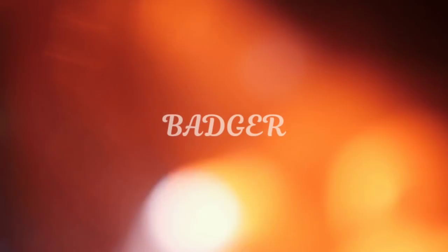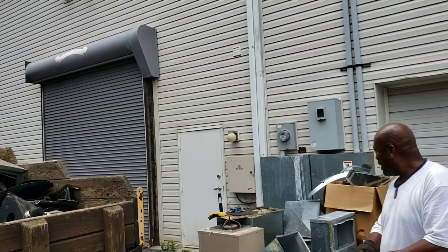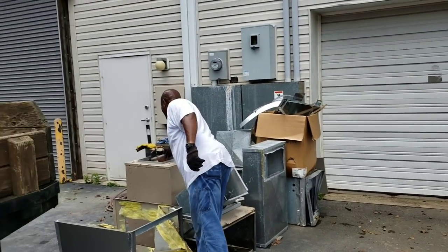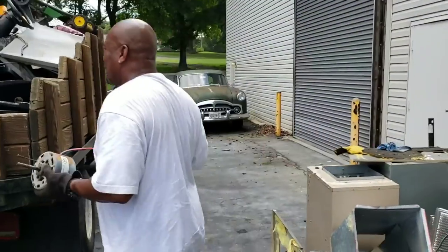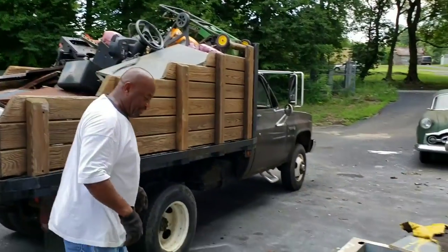There he is. The man, the myth, the legend, the badger. Anyway, we're over here at the HVAC company picking up a little bit of miscellaneous tin. Me and the badger got the steak body loaded pretty good. Hey, look at that little bonus right off the top. Right off the top, a bonus of that and this.